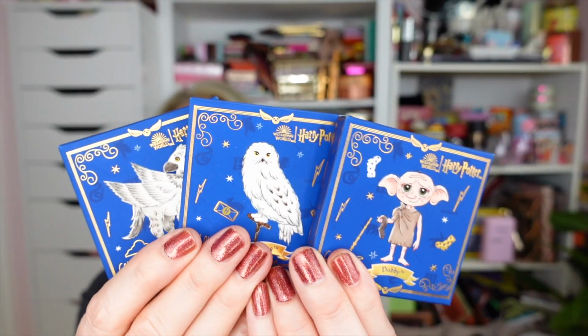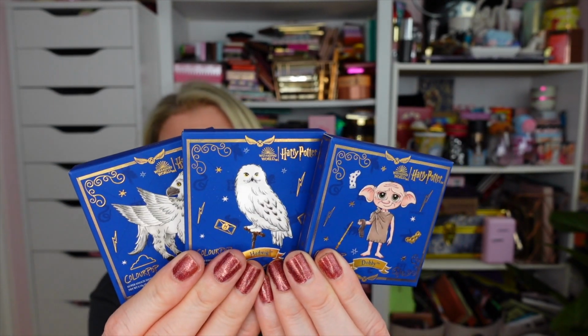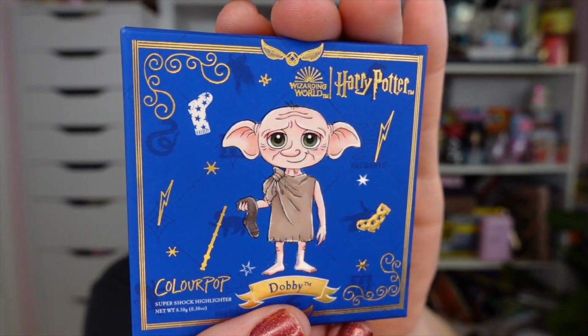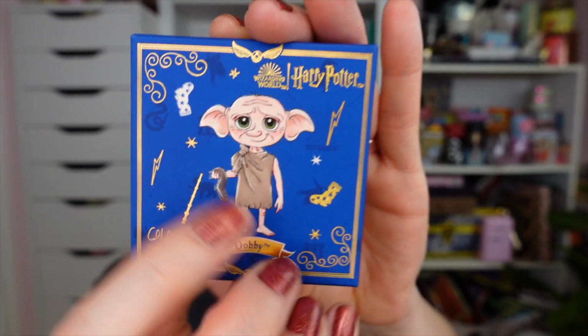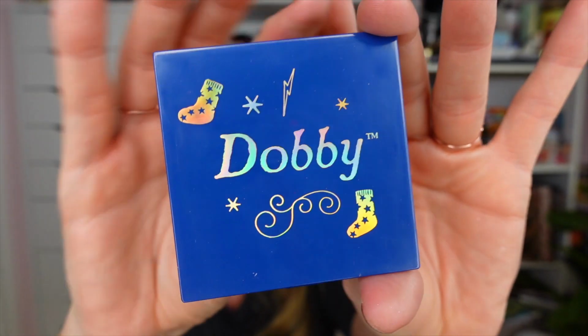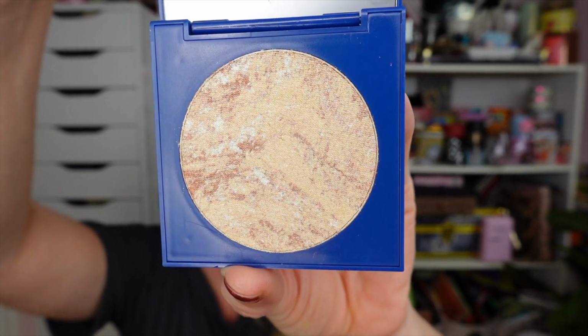Next, we have 3 beautiful Super Shock highlighters representing 3 different secondary characters. So we've got Dobby the house elf. Again, that detail is phenomenal. They've even got a little golden snitch up here at the top. This is what the inside looks like with his little socks so he can be free. And here is the highlighter.